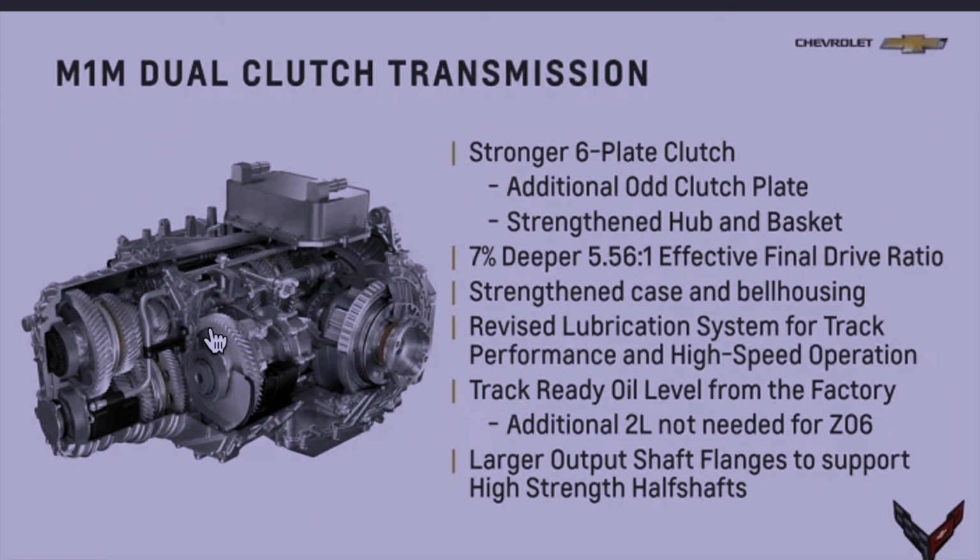So here's some of the specs. Just be sure to pause. I'm not going to read everything, but stronger 6-plate clutch is what they say. 7% deeper, 5.56 to 1 final drive, strengthened case and bell housing, revised lubrication system for the track-ready oil level from the factory, larger output shaft flanges to support high strength half shafts.